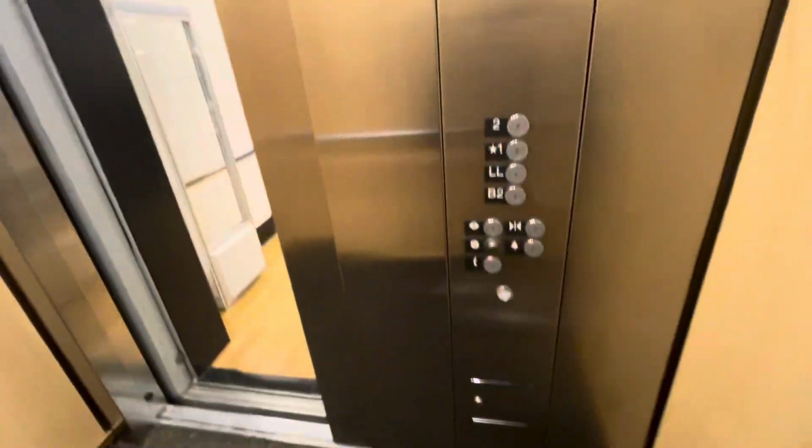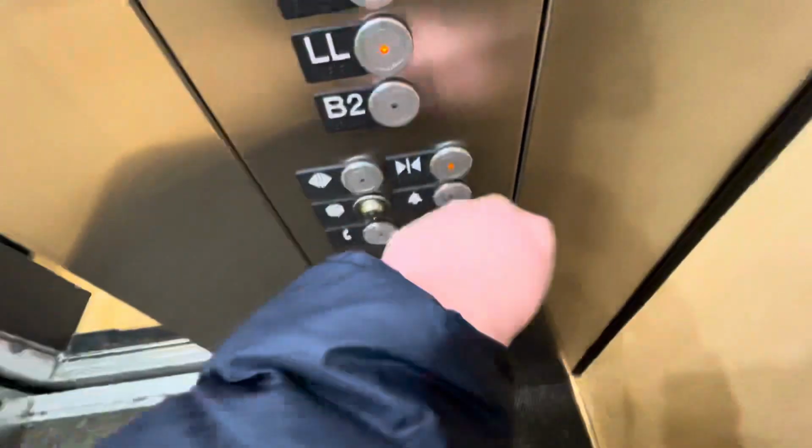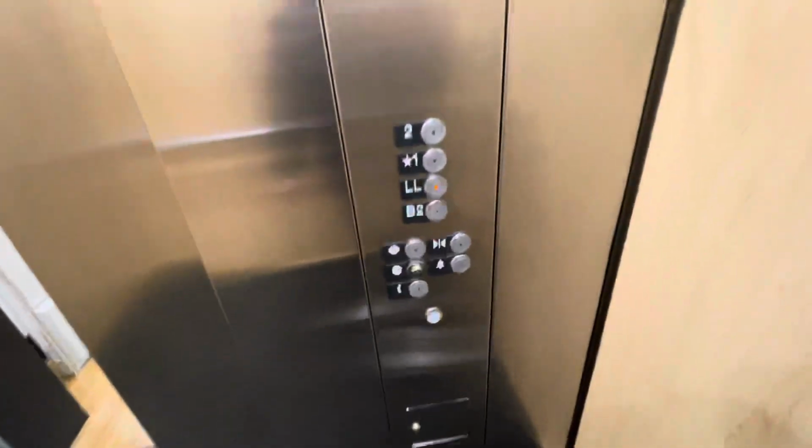You're at 2. We'll go down a lower level. B2 is locked off. Get our cab view. It's a nice cab. I mean, it kind of does look nice.